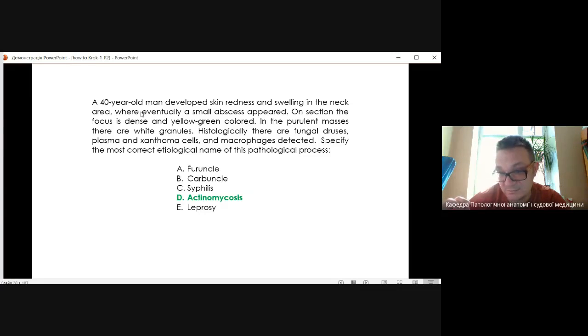Specific in the neck? Okay, in the neck there are a lot of things. Yes, actinomycosis could be present in the neck. Actinomycosis could be present in the facial or orofacial area, but in the neck we can expect syphilis, we can expect tuberculosis, we can expect other purulent inflammatory disorders not exactly connected with actinomycosis. So don't connect actinomycosis strictly with the neck.